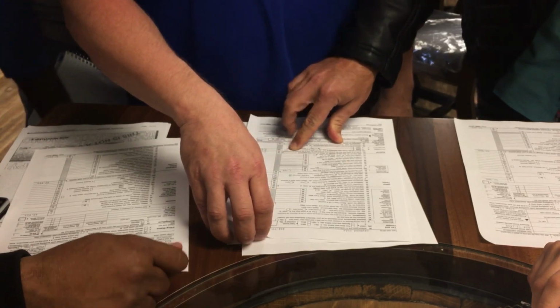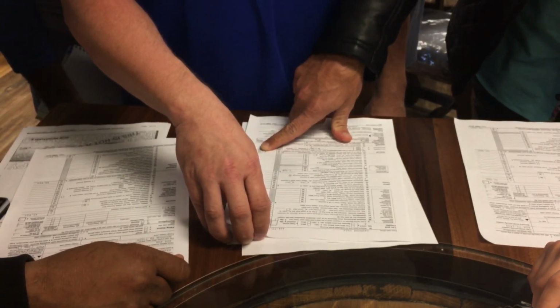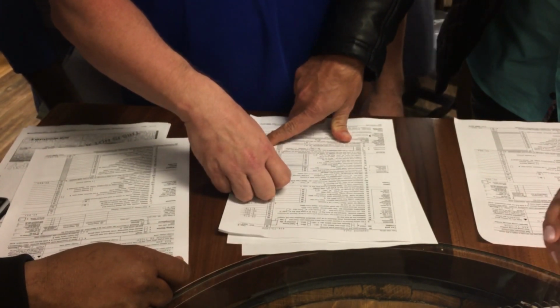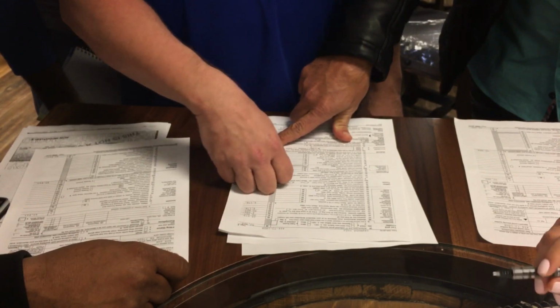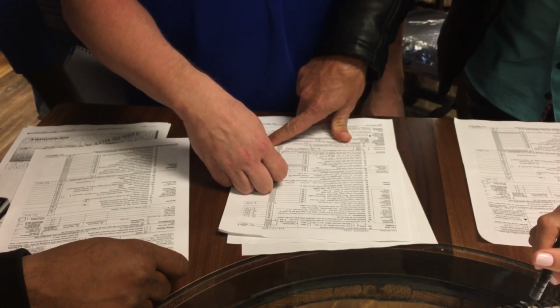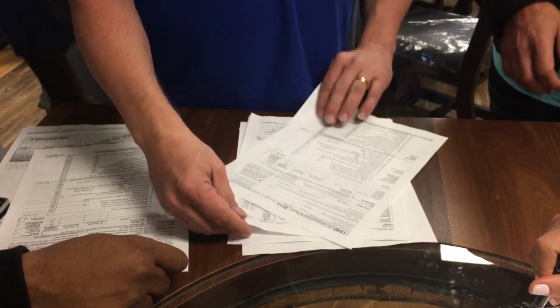These are your total payments. It looks like it says here he got a refund of 3,530. He overpaid, so he's getting money back of 3,530. And I'll show you why.